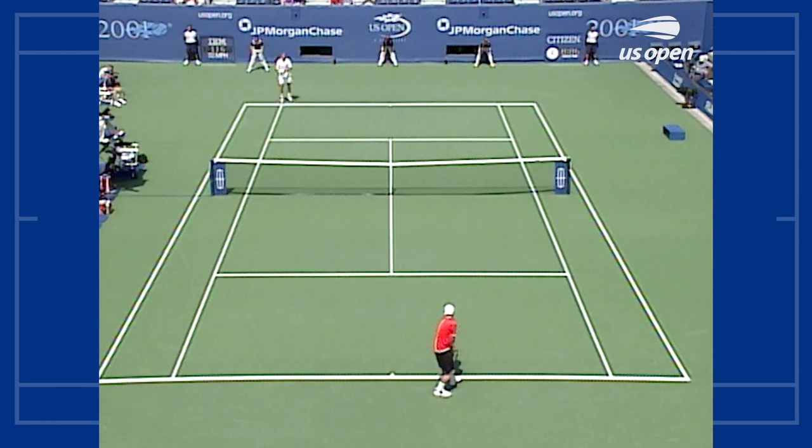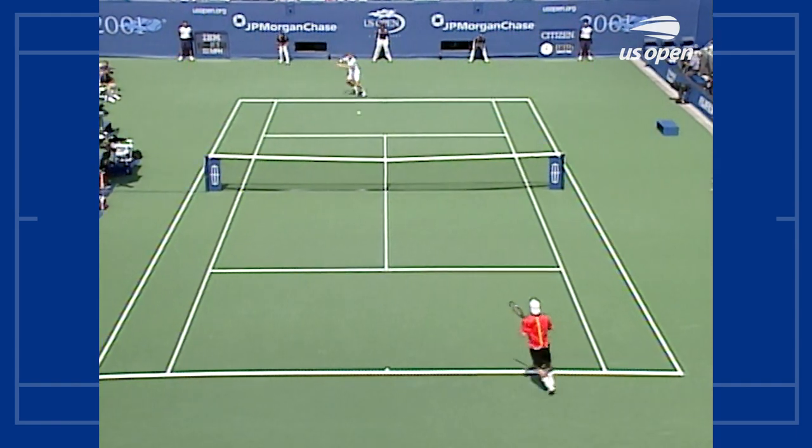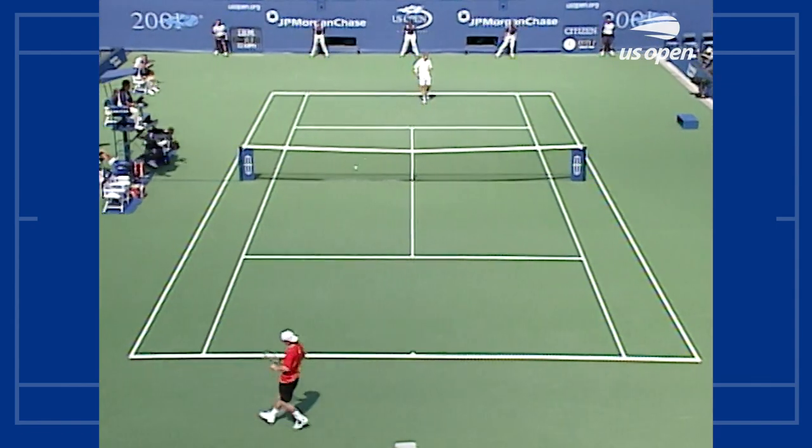Hewitt became the youngest man ever to qualify in the history of the Australian Open back in 97 as a 15-year-old. So he's something of a veteran now in his fourth year, really, playing professionally.